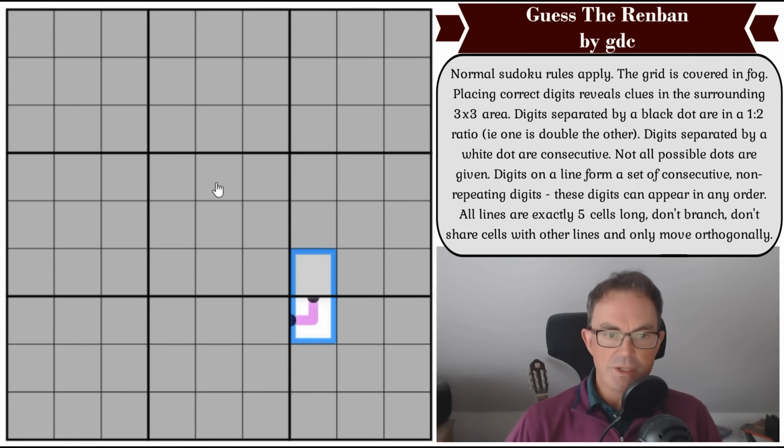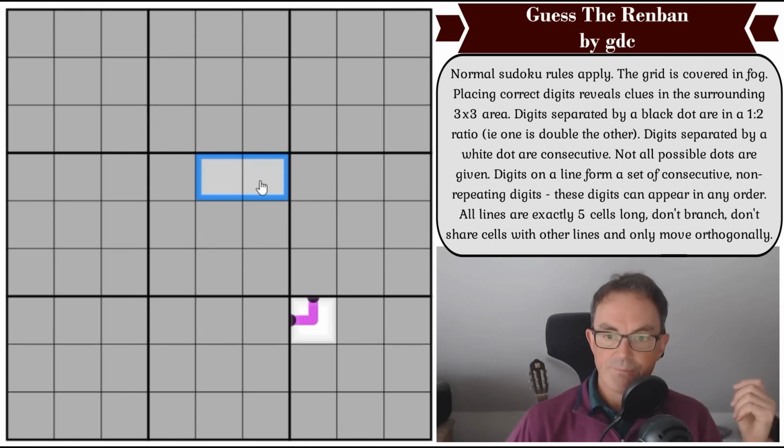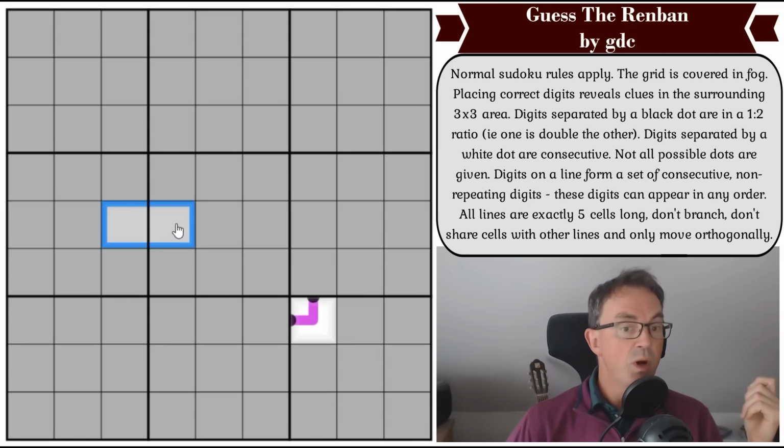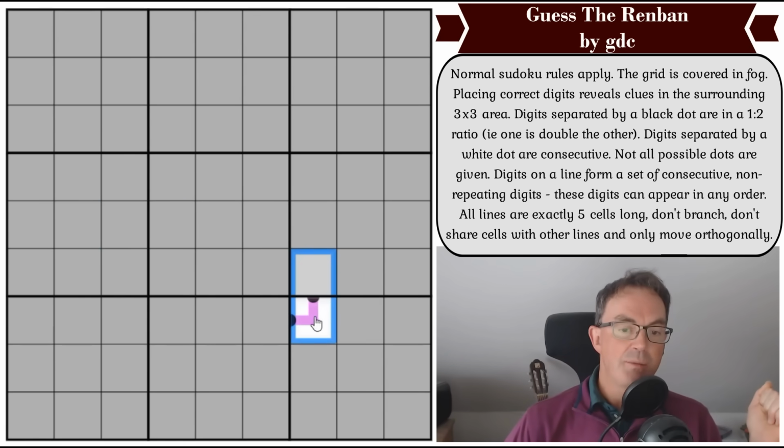Digits separated by a white dot, of which there are none visible. Imagine there was a white dot between these two squares, and this was a 2, then this would have to be a 1 or a 3 to be consecutive. Not all possible dots are given, so imagine that these two squares were a 1 and a 2, so they were consecutive. That's absolutely fine, even if there's no dot between them, of either colour actually, because all we're being told is positive information about dominoes that do have dots.